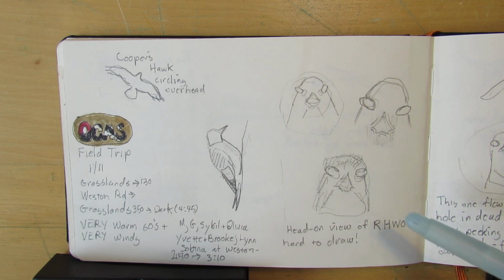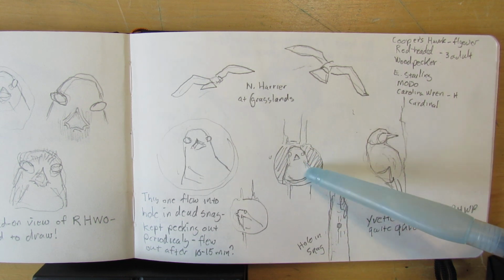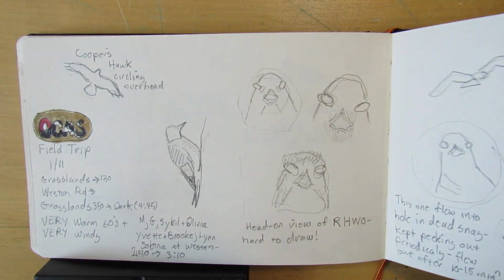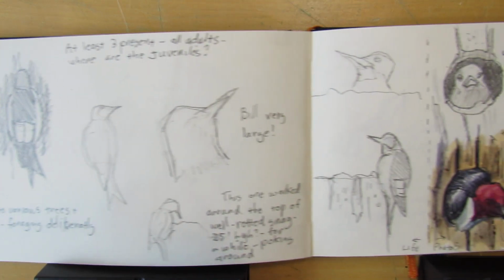Some of these guys look a little like space aliens, but I think I get a little better as I go along. So you record what you saw, different birds, what they were doing. I have a lot of birds in my journal because I do a lot of birding these days. Physical features of the birds, what they were doing.